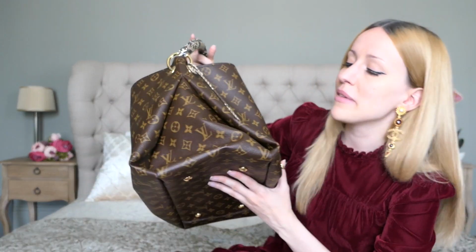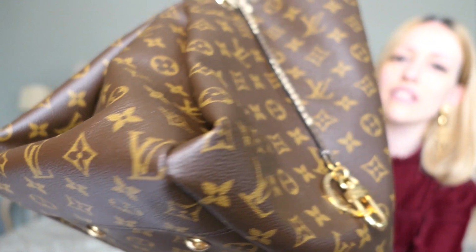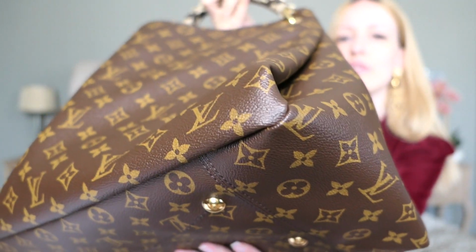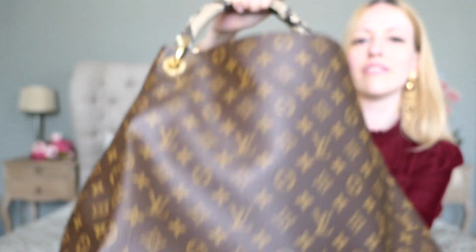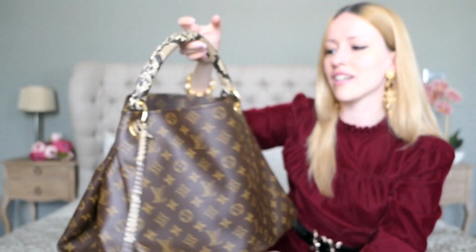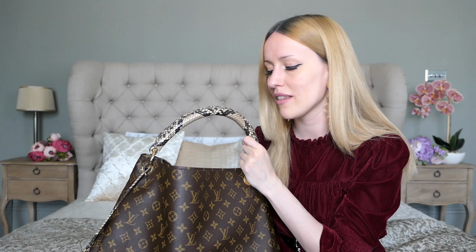Yeah, the Artsy holds up phenomenally. I mean, it's your regular monogram canvas, and there's no corner wear at all. I always say Louis Vuitton monogram canvas is almost indestructible. And yeah, I definitely am convinced by that. You have to treat a monogram canvas bag pretty badly, I think, to actually see a lot of wear and tear. It's such a great material.